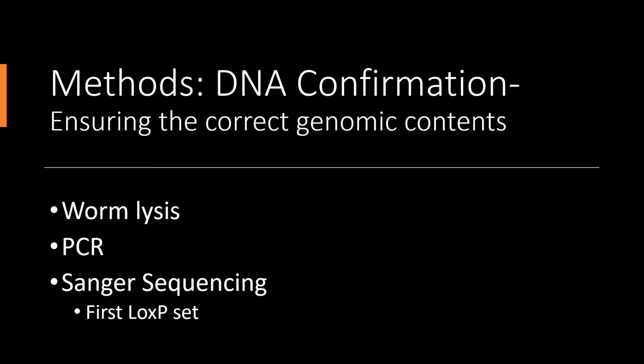So this part of the methods is me just confirming that this is true for us to do the steps afterward. To do this, I had to perform a worm lysis, which basically requires that I kill the worms and extract their DNA so that I can use it in a PCR. A PCR is a polymerase chain reaction, which is basically a mechanism used to replicate a ton of copies of DNA so that we have a bunch of it and can use it for sequencing or replication or for putting it into something else. So in this situation, we needed a bunch of copies of this DNA so that we could sequence it to figure out what specific nucleotides made up the sequence, what this actually was that we had taken from the worms and extracted, to see if it actually matched the sequence of the first LoxP set, whether or not it actually was.